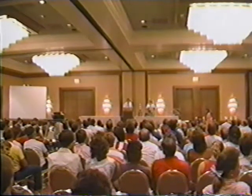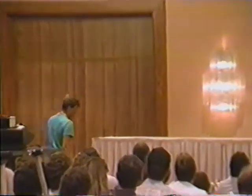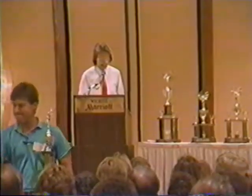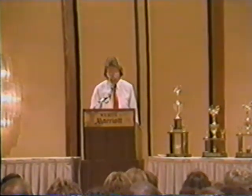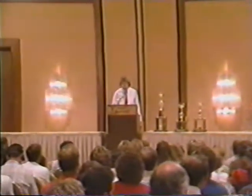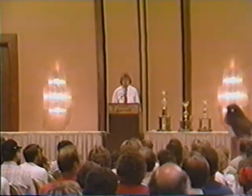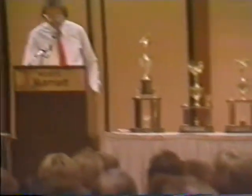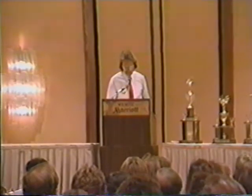Winning the 66-67 restored convertible class with a red 67 convertible, Paul Kilker. Through 72 convertibles. With a restored green 69, Jerry Herrick in third place. Second place with a black 70 convertible, Rachel Kreudner. And in first place with a red 71 convertible, David Bradshaw.